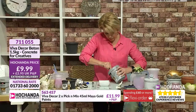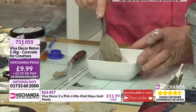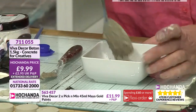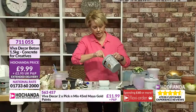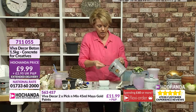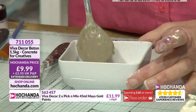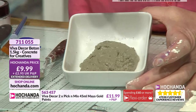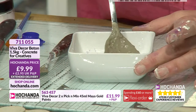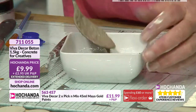Let me just get this out. Just pop your concrete over the top. I'm just going to fill in that, and then I will tilt it forward so you can see. Now, I have probably got enough in there. Right, I'm just going to smooth it out a little bit. Let me just show you there so you can see the concrete in there. I just need to smooth it out a little bit so I'm not disturbing that rubber stamp underneath.